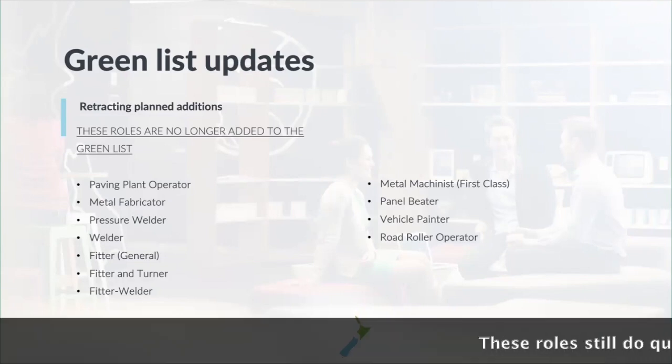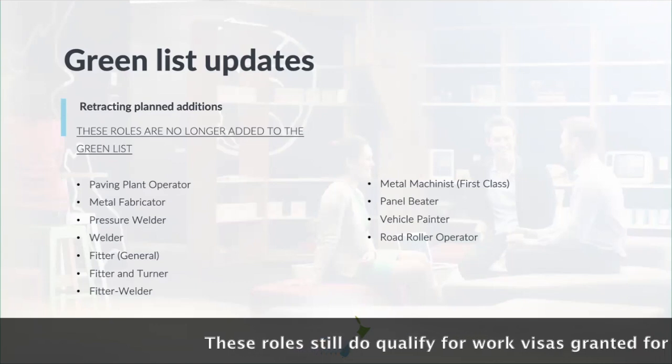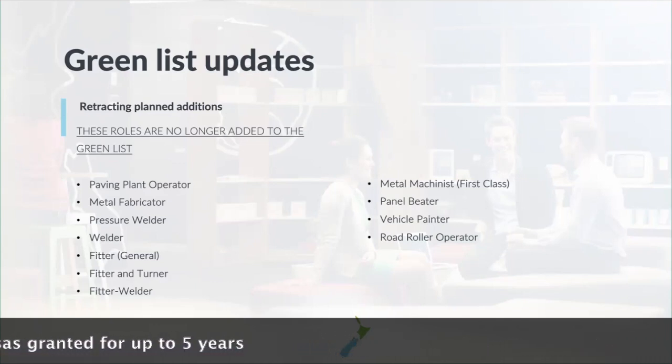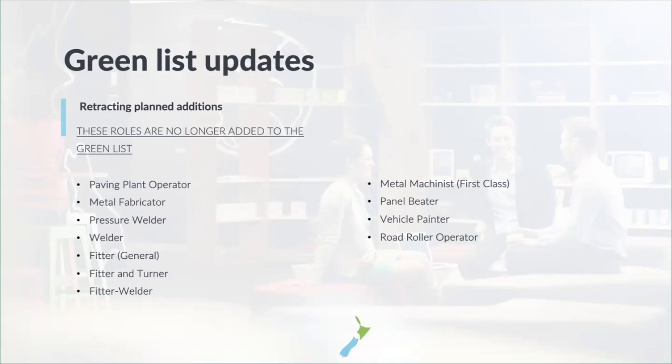Generally, you may qualify for 2-year or 5-year accredited employer work visas and potentially have the ability to bring your partners and children along as well. And there may be alternative residence pathways available for you moving forward.